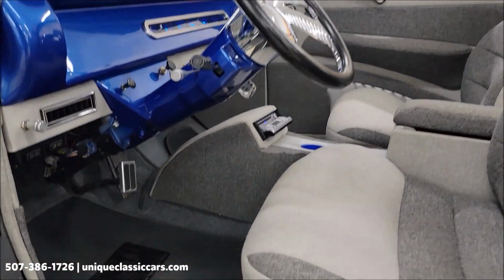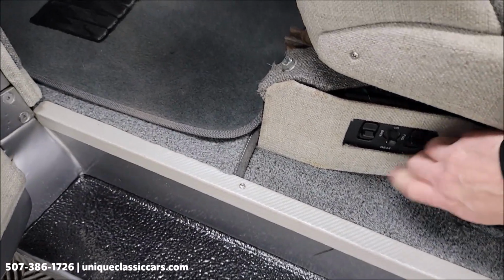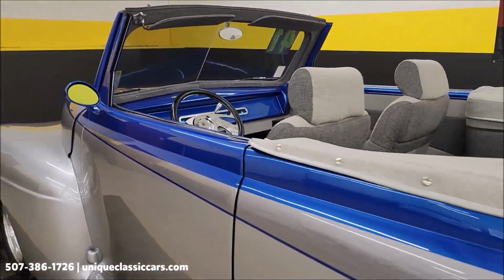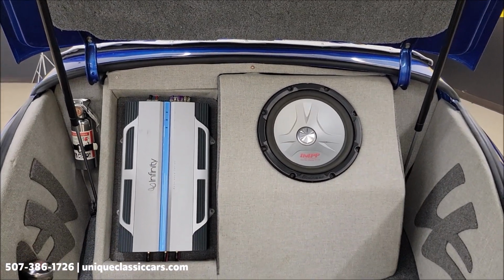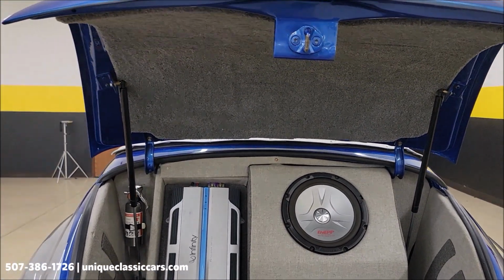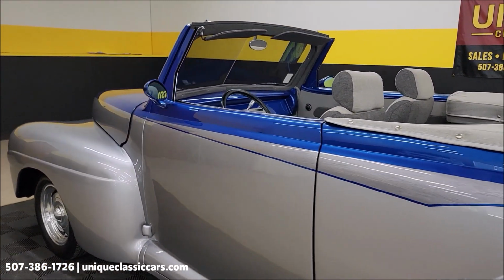Let's go ahead, since I'm in here, pop the hood and the trunk. Door closes nicely. Here's that custom stereo install, again with the amp and the subwoofer. So finished off nicely in the trunk. Just want to spend a little attention, a little time on that head unit.